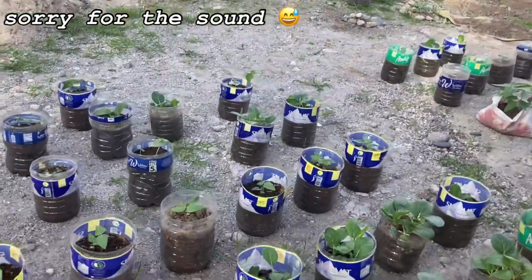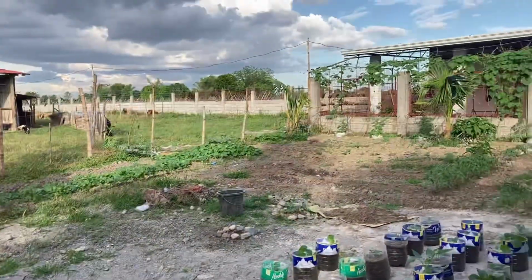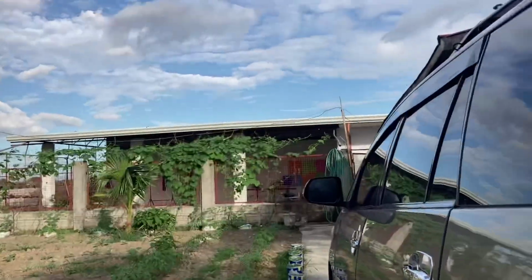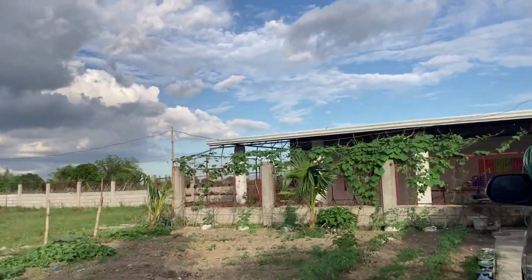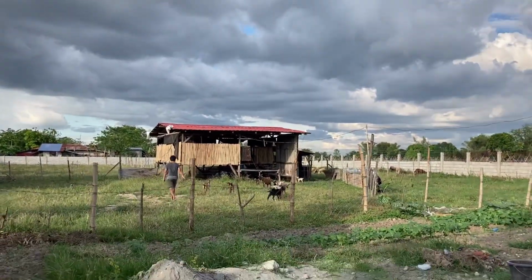As you can see, we have a proper veggie garden. Wow, there's some vines over there. I don't know what those are, I'm not even an expert. Oh, and there's my dad.